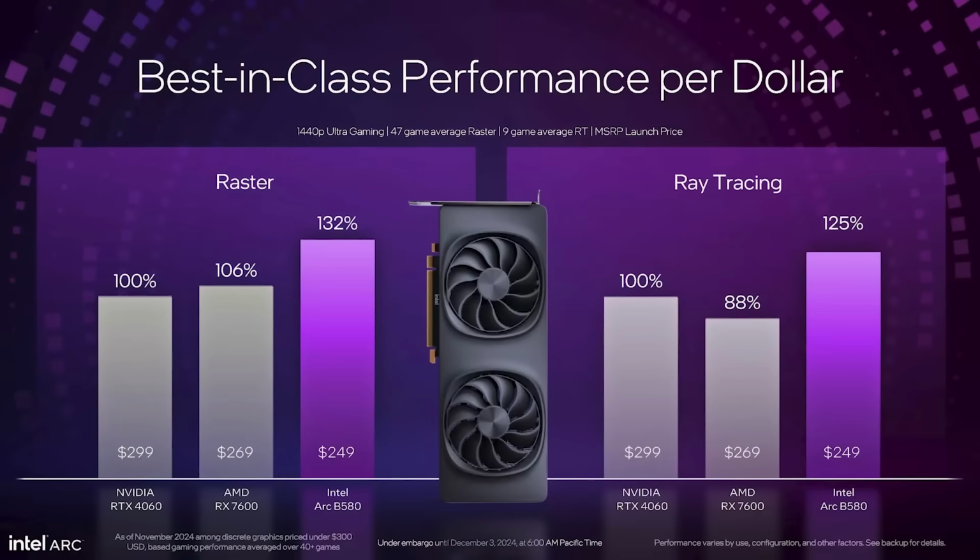But this slide says best-in-class performance per dollar, and we can see that, for example, with a baseline of 100% for the 4060, we have the B580 being 25% faster in ray tracing, and that's pretty impressive. Again, if that's to be believed, the ray tracing units in this thing are actually really good. That is apparently a 9-game average, but this is taking into consideration the MSRP, so that is important to realize. Sorry, it's taking into account performance per dollar, so it's not an absolute 25% increase in performance in ray tracing. And raster is 32% faster again than the 4060. So I think that's pretty decent.